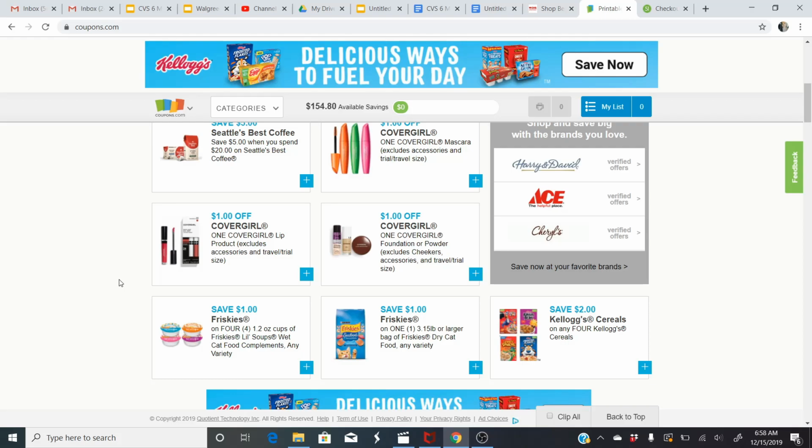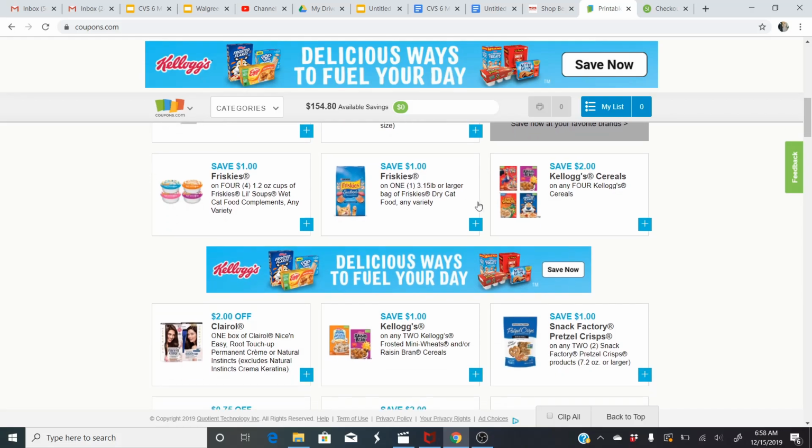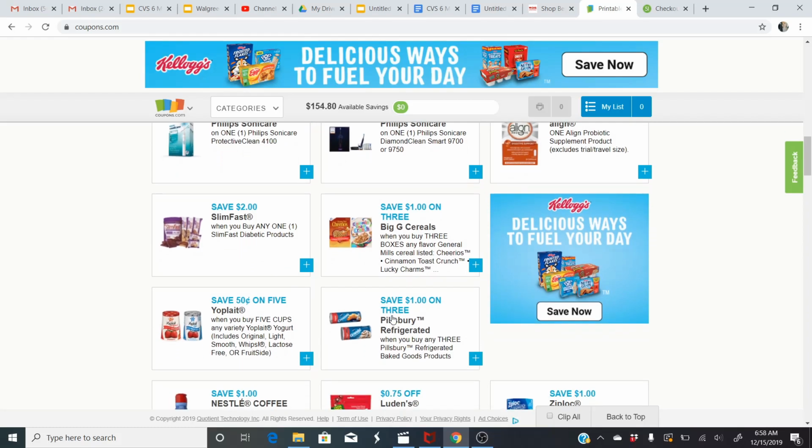There's also digital coupons available on CVS on your app. I'm not sure about Walgreens. I'll have to take a look at that for you guys. Kellogg's cereal, save $2 on 4. Kellogg's, save $1 on 2, but this is only on the Frosted Mini Wheats or the Raisin brand, so just keep a look at that. Let's see. General Mills, save $1 on 3.